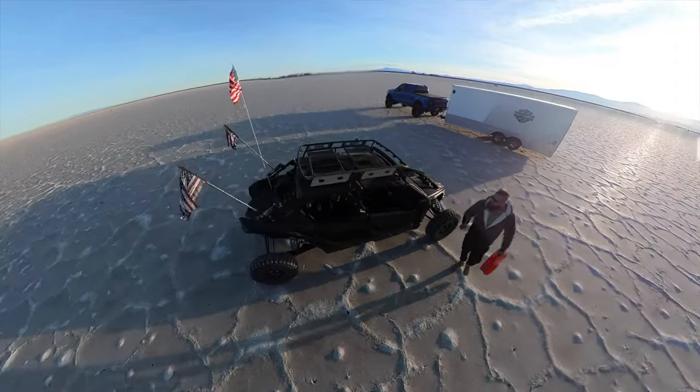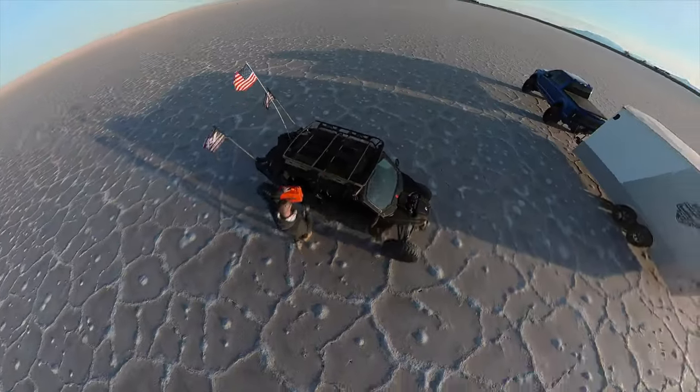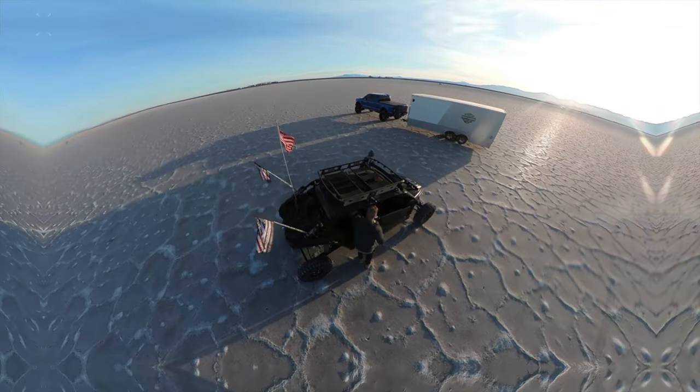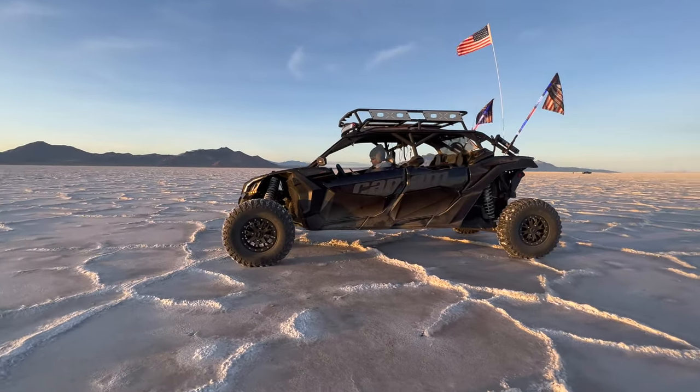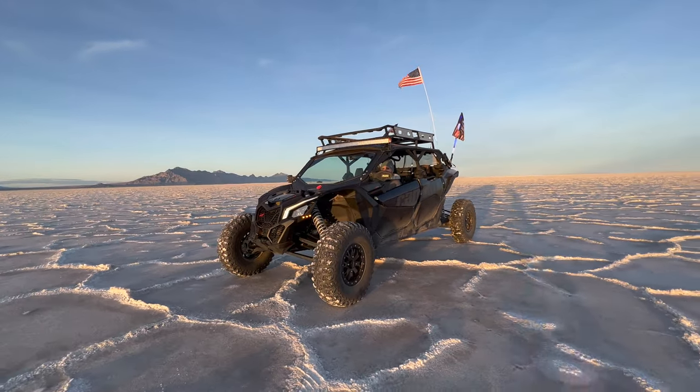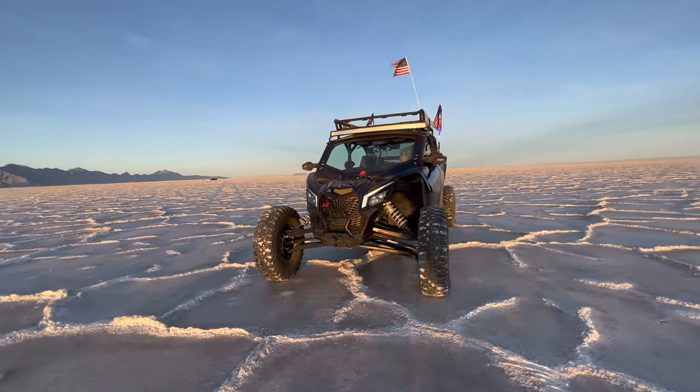Walking and driving on the surface of this lake felt absolutely surreal, and you definitely realized really quickly you're driving on salt because as the tires would kick it up, you could literally taste it in the air. And later in this clip, you'll see that our English Bulldog Diesel was doing exactly that.